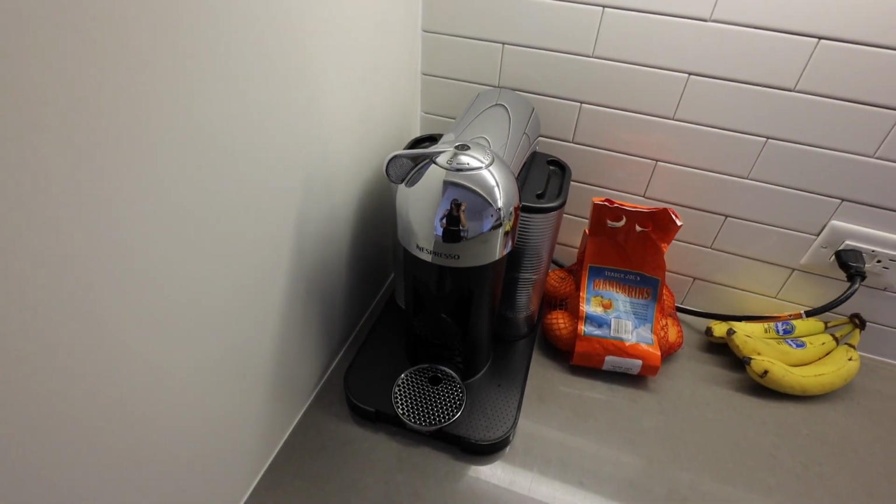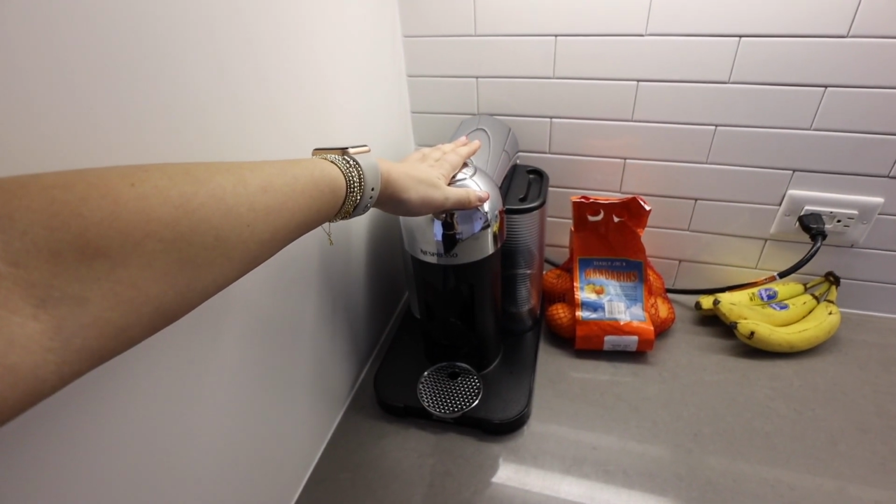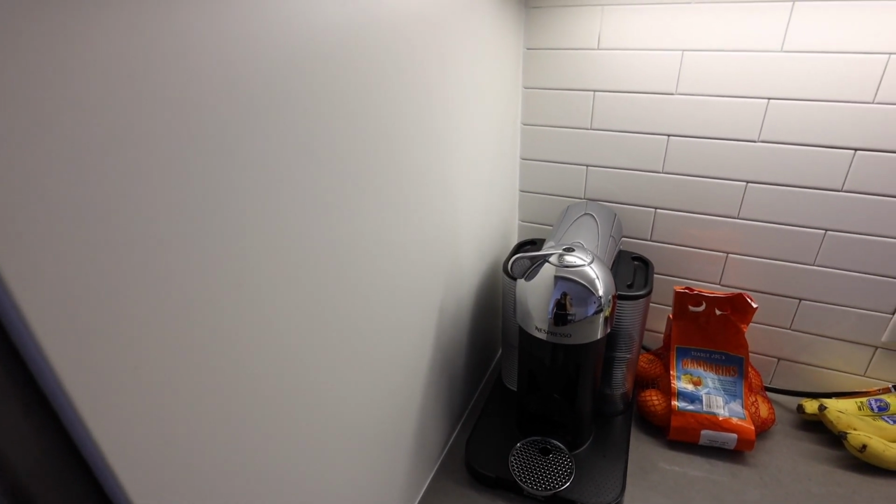We have my Nespresso machine that I make coffee with. I will try to link everything that I possibly can down below, by the way. Very convenient for the days that I don't go out and spend money on it myself.